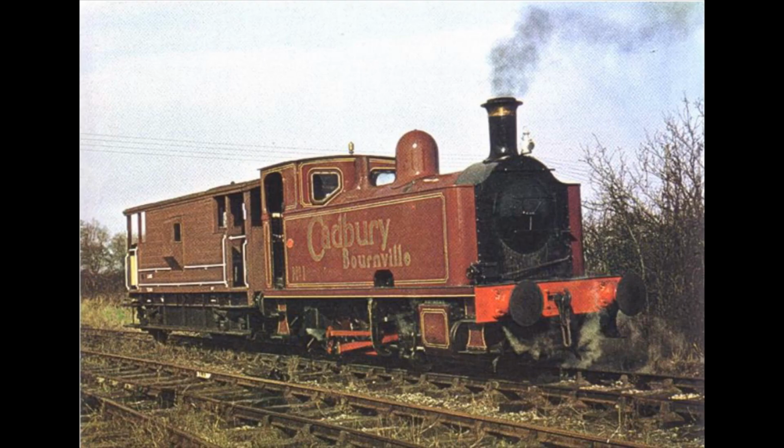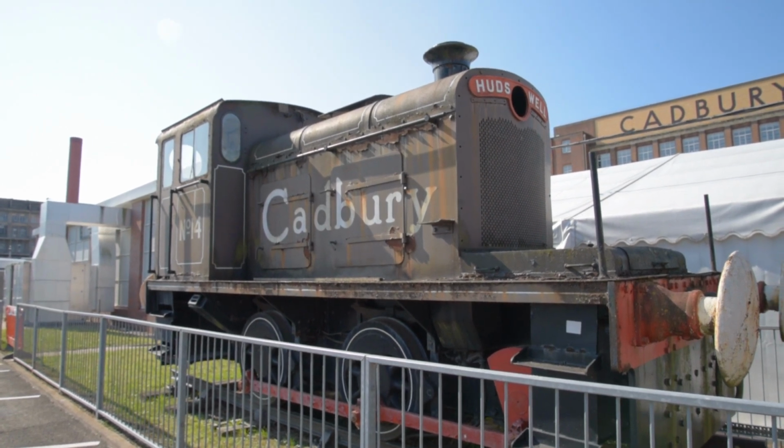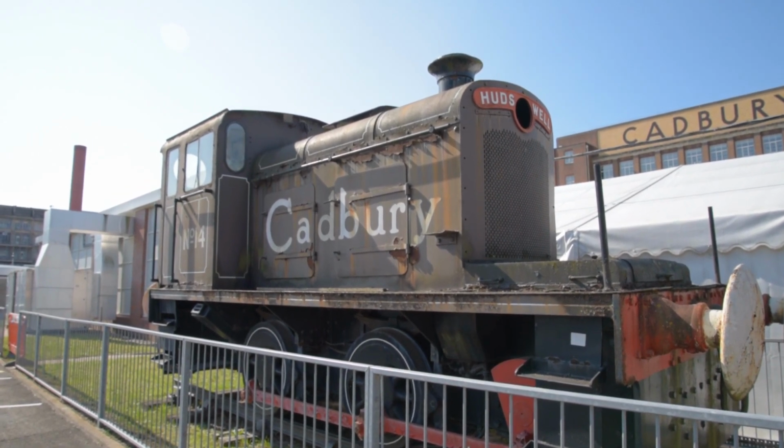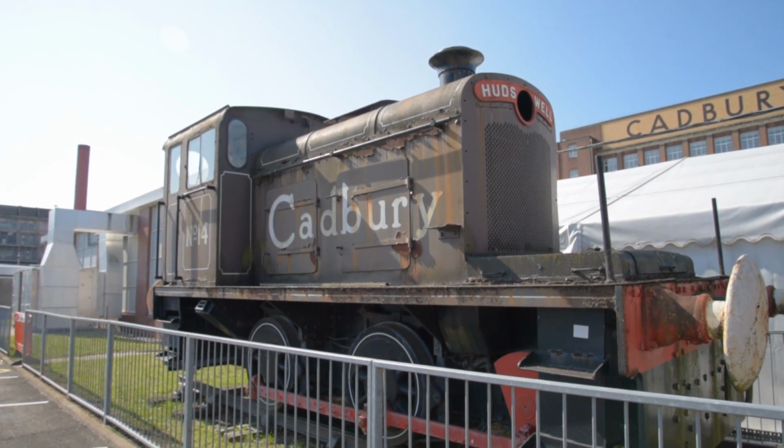Today, 2 of the locos survive. Cadbury No. 1, a 1925 Avonside, which hauled the first passenger services on the Gloucestershire-Warwickshire Railway in the 1980s, but is now stored at Tyseley awaiting overhaul. And Cadbury No. 14 is a 1957 Hudswell Clarke diesel shunter, which is on static display at Cadbury World.